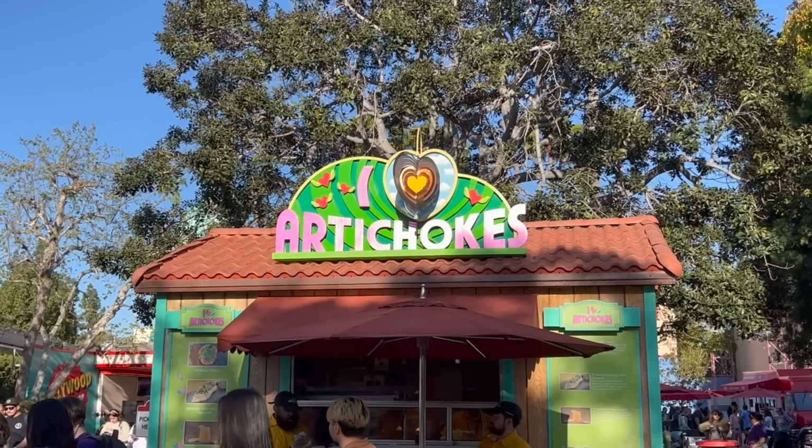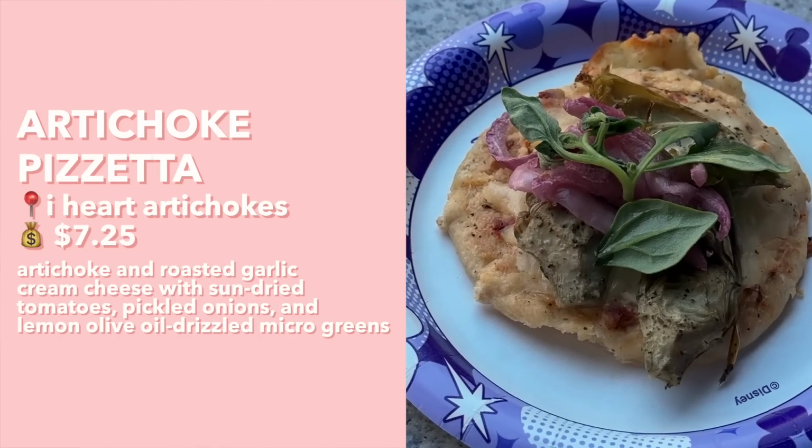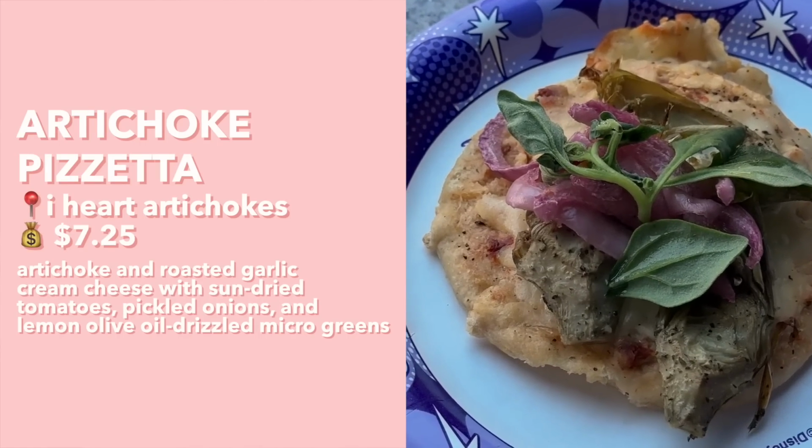And then we also picked up this artichoke pizzetta from I Heart Artichokes. It's the artichoke and roasted garlic cream cheese with sun-dried tomatoes, pickled onions, and lemon olive oil drizzled microgreens.